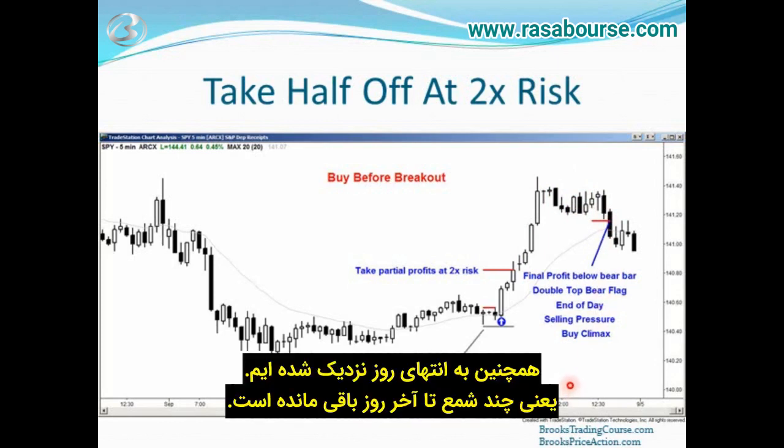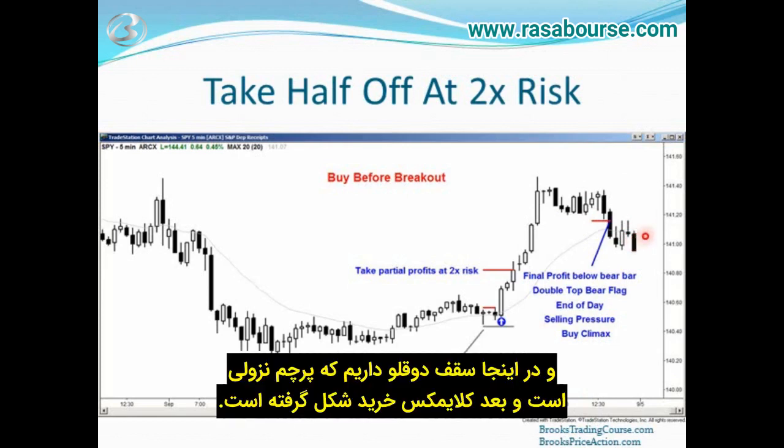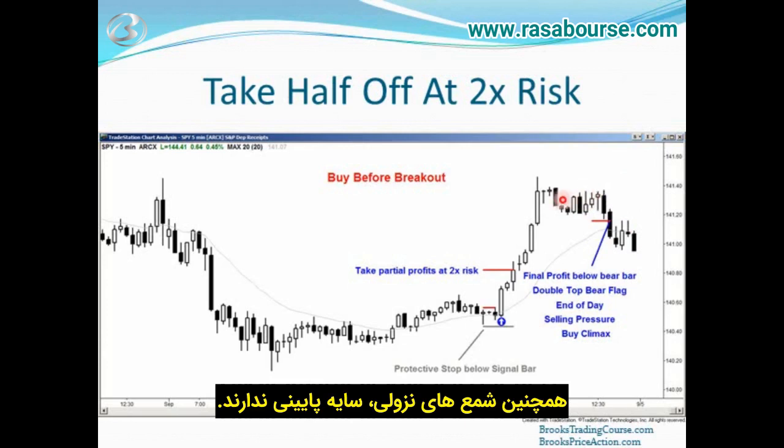Also, you're going into the end of the day, right? Only a few bars left in the day. So if you're still long, you have to look for reasons to exit. And I think selling below this double top bear flag after a strong buy climax, and with the market having bear bars closing on their lows, that's a good enough reason to exit going into the close. You don't want to give any more back.